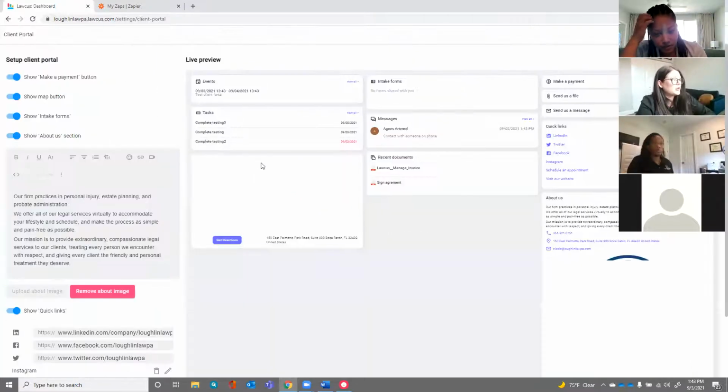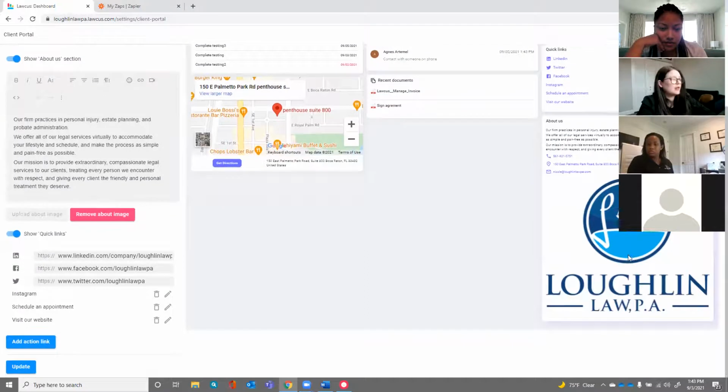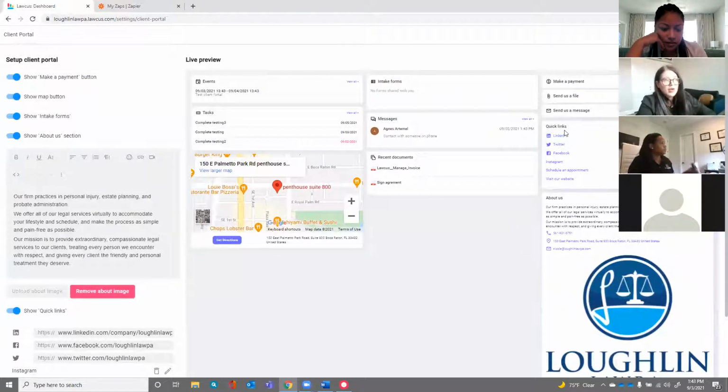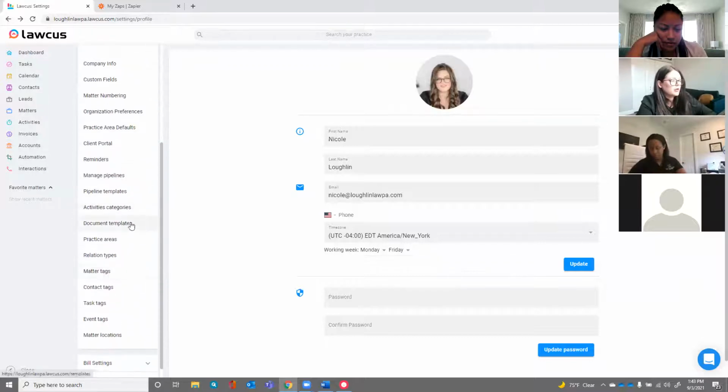You can set reminders for invoices. The client portal is really cool. Like everything from the live preview to the right is what the client is going to see in the client portal. So you can see they can make payments, upload docs, send us a secure message. There's quick links there, a little bit about us, all that good stuff. I really like the client portal and I use it almost exclusively, unless I have somebody who's just really not tech savvy, but I still send them the invite, and my welcome package has instructions and all of that.